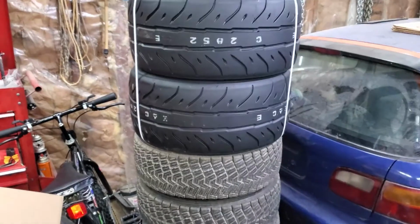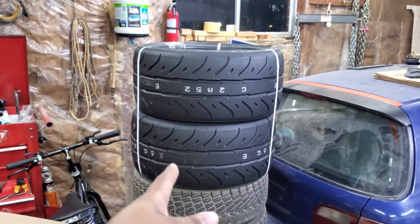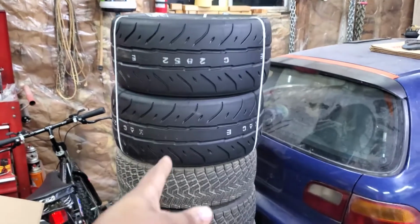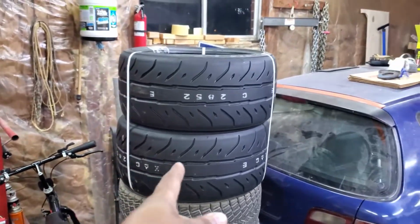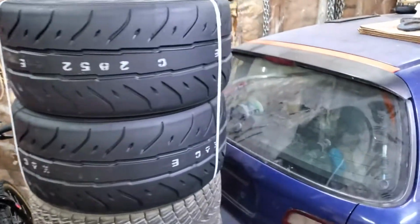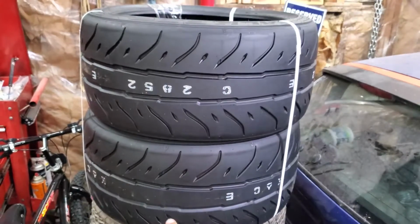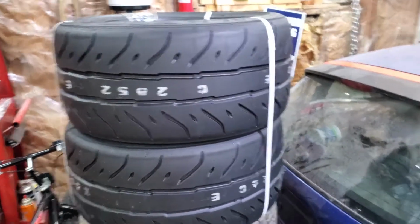So that being said, this little buddy is going to ClubTR, and ClubTR means that I get to run the Falken RT660s, or Azenis RT660. Everyone knows that, everyone just calls them the RT660s. So the maximum tire size in this class is a 255, so that's what these are. These are 255 size tires.